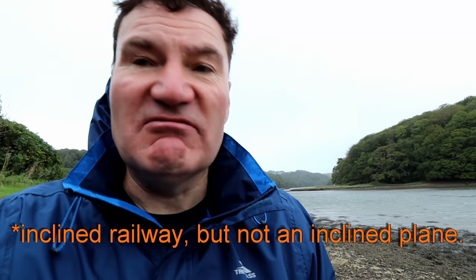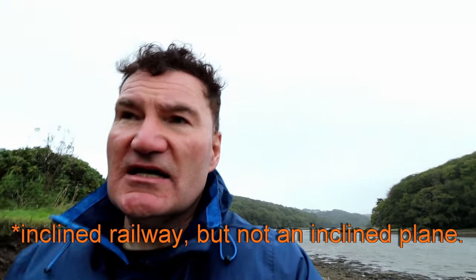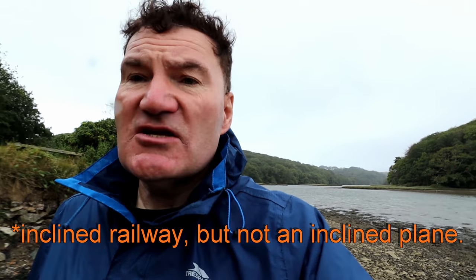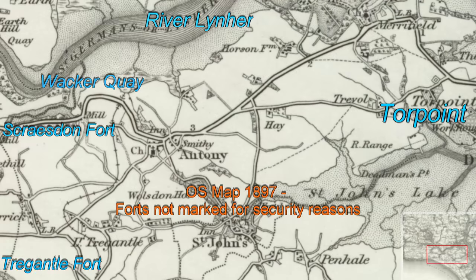inclined plane military railway which ran through a tunnel, and I'll show you the base of it, where it goes up. Scraesdon Fort is one of Palmerston's forts. It's one of the many Napoleonic War forts dotted around Devon and Cornwall, around the Plymouth Sound estuary. We're about 6 miles now from Torpoint, where we left the ferry, and we've just come here.